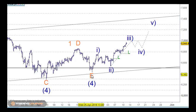But in this instance, we can call this wave E of wave 4, and we can look at this as wave 1 here, an A and a B and a C for wave 2. So this is slightly different from the S&P 500. Okay, so in this instance here, it would make sense to have this as wave 1, A, B, C for wave 2, and then 1 and 2 and 3 and 4 and 5 up here for the third wave.